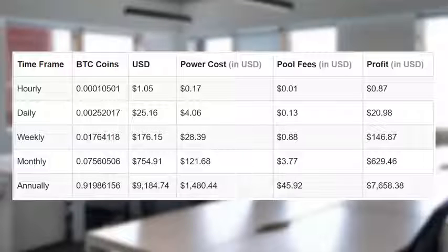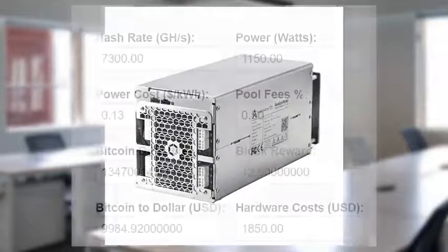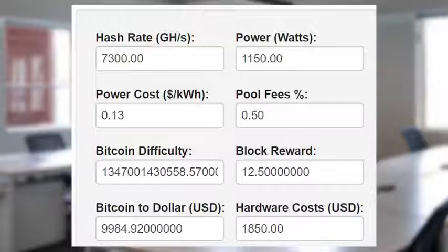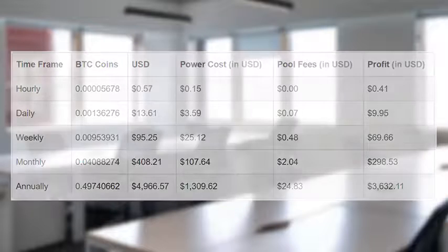However, the Antminer S9 isn't the only serious miner to think about. Enter the Avalon Miner 741. This mines at 7,300 gigahashes per second. It uses 1,150 watts of power, 13 cents per kilowatt hour. The hardware cost is 1,850 USD. That means the Avalon Miner 741 would earn you about $3,632.11 per year. Once again, this really isn't too bad.